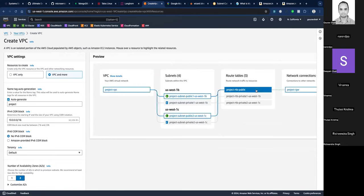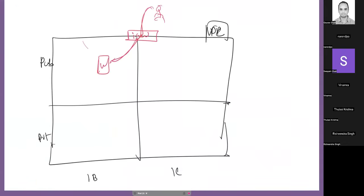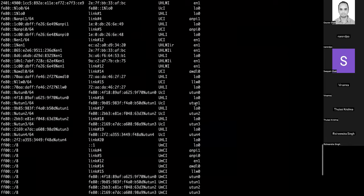Now, how is this internet gateway attached to that subnet? There is something called a route table. This is where the internet routing in general happens, right? So if I look at my routes, you can see the routes also here. So I may be able to show you. Let me see. These are the routes on my system.